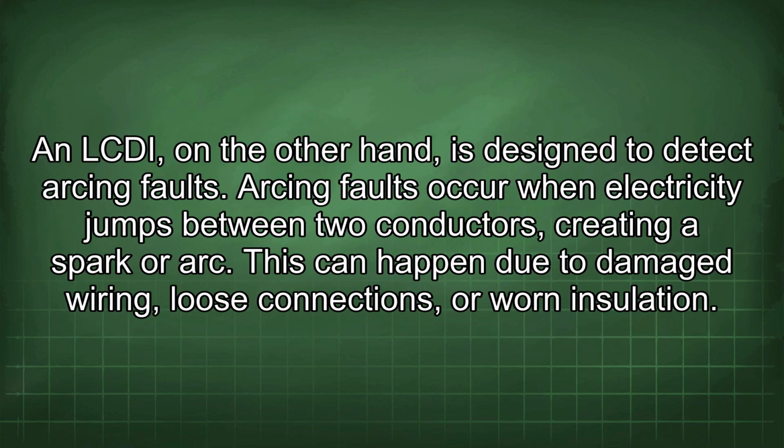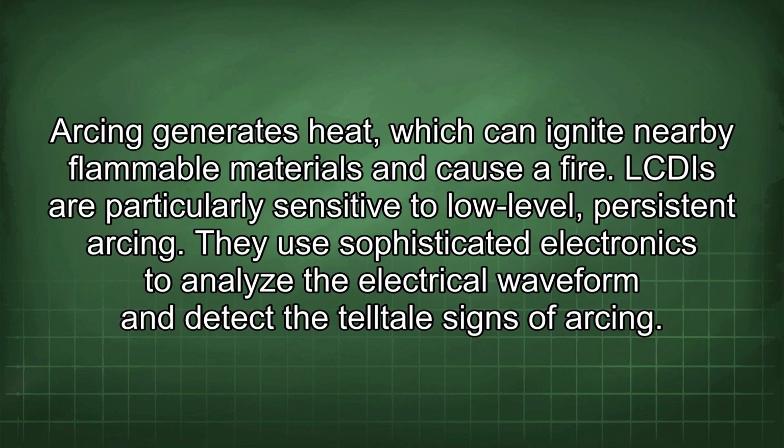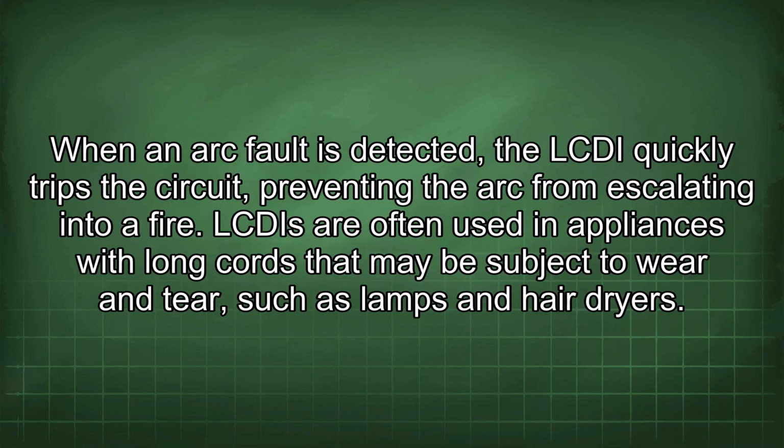An LCDI, on the other hand, is designed to detect arcing faults. Arcing faults occur when electricity jumps between two conductors, creating a spark or arc. This can happen due to damaged wiring, loose connections, or worn insulation. Arcing generates heat, which can ignite nearby flammable materials and cause a fire. LCDIs are particularly sensitive to low-level, persistent arcing. They use sophisticated electronics to analyze the electrical waveform and detect the telltale signs of arcing. When an arc fault is detected, the LCDI quickly trips the circuit, preventing the arc from escalating into a fire.